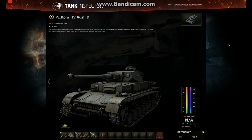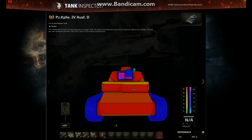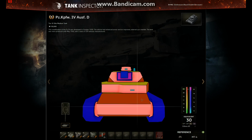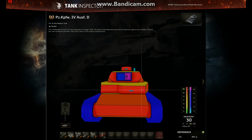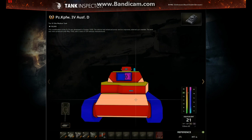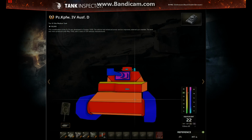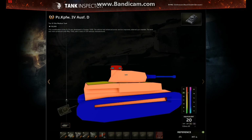So let's have a look at the armor now of the Pz.Kpfw.IV in Tank Inspector. Going to the colorized view. So we can see that the beak of the tank here is 30mm thick, as is the upper part of here. It's very flat and very easy to pen at 30mm, dead flat. The upper section of the plate here is 20mm thick, as is the very lower part here. No one's going to shoot that lower part, that's pretty hard to shoot. Side of the hull is 20mm, as is the rear of the hull.